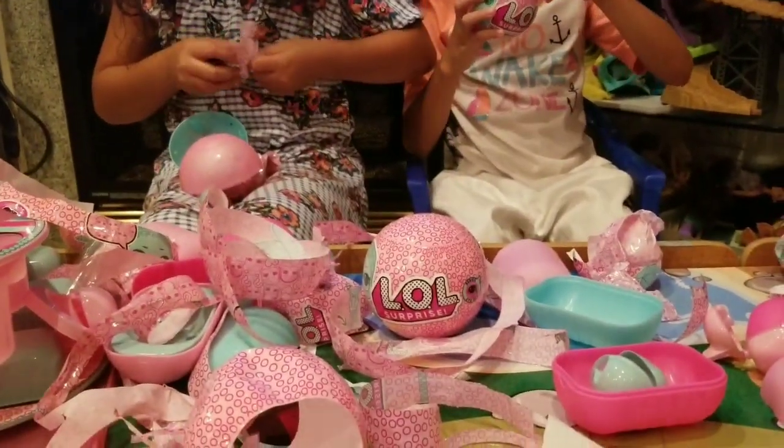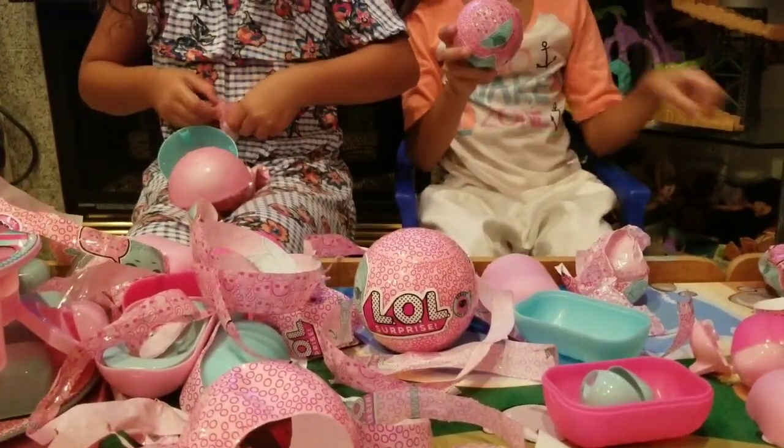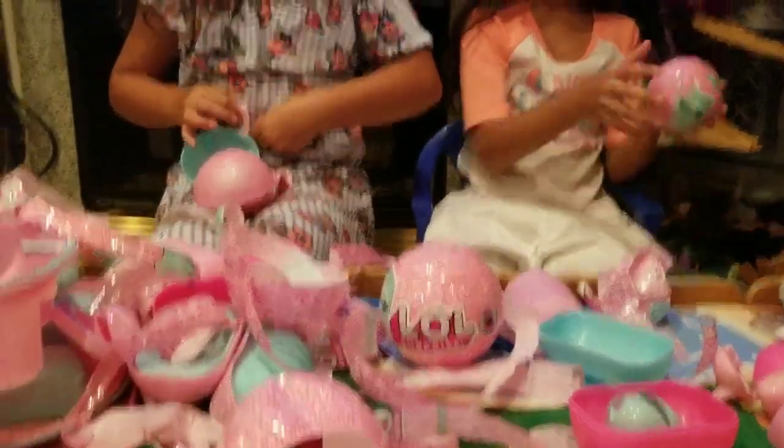All right, now let's open up the pet. This is a lot of work. Bella, are you done with the pets? Where's your doll, Bella?